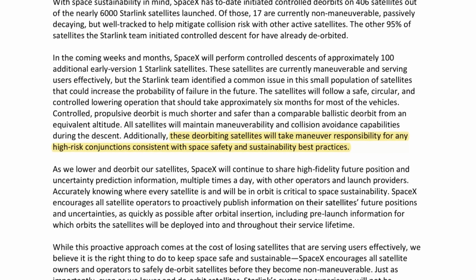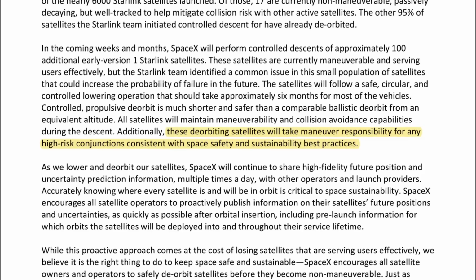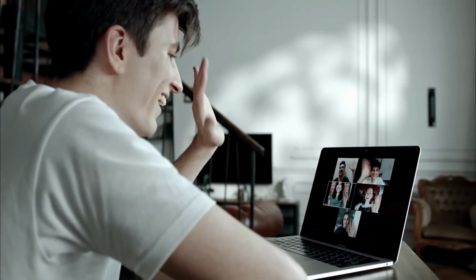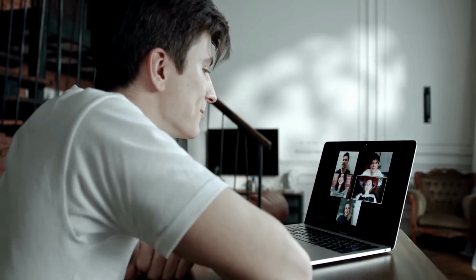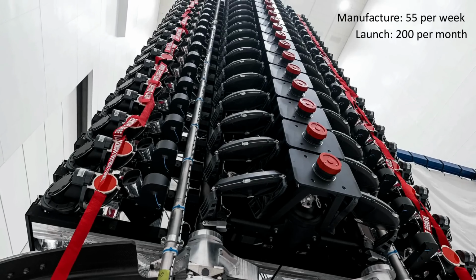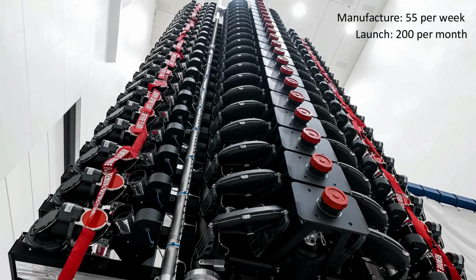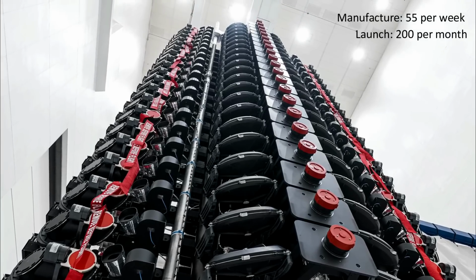The company also stated that these satellites will be responsible for any high-risk conjunctions as part of space safety and sustainability best practices. SpaceX added in its statement that the loss of the older satellites will not affect Starlink broadband services. The company said that they can build up to 55 satellites per week and launch more than 200 satellites per month, which allows them to continually improve their system and make it more resilient.